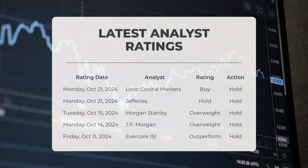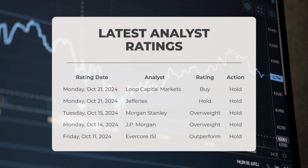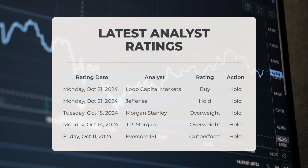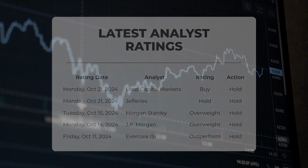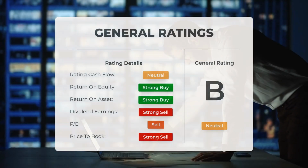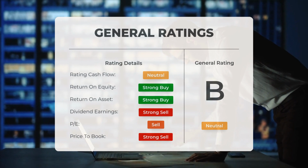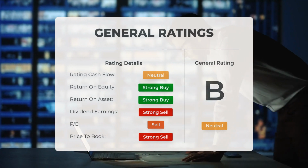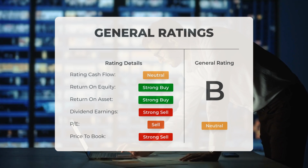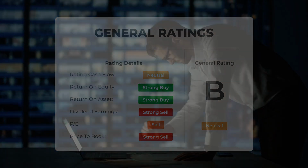Just a day earlier, on Monday, October 14, 2024, JP Morgan also rated AAPL as overweight with a hold action. On Friday, October 11, 2024, Evercore ISI rated AAPL as outperform and suggested a hold. Analysts have assigned Apple stock a general neutral rating. They characterize the price-to-earnings ratio as strong sell and the price-to-book ratio also as strong sell. Regarding return on investment, the analysts rate the stock as strong buy.